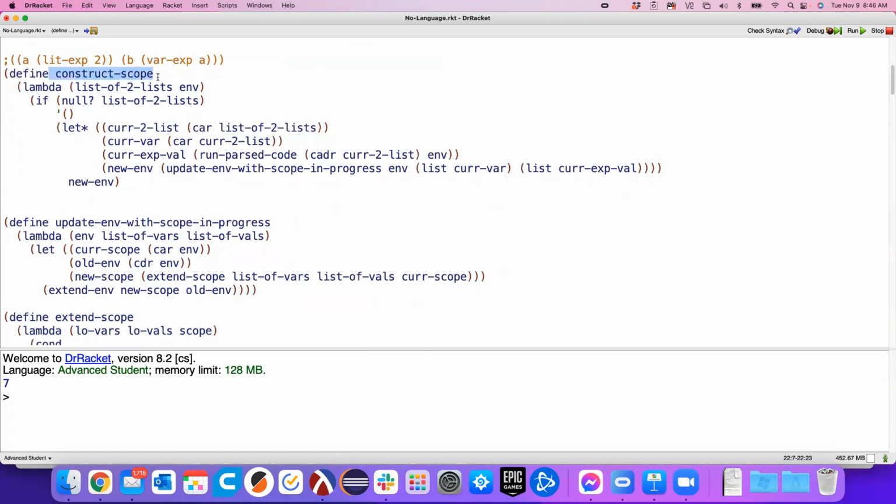And because of this name, the presumption would be that I'm going to be returning a scope. But I don't really want to. I wanted to return an environment. Struct scoped E and V. Take a list of 2 lists and the new environment.